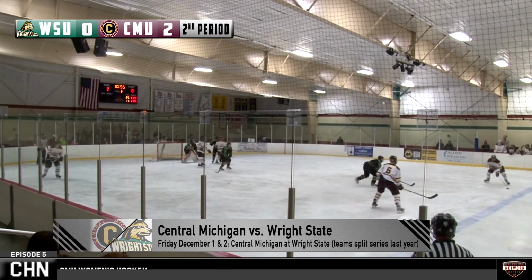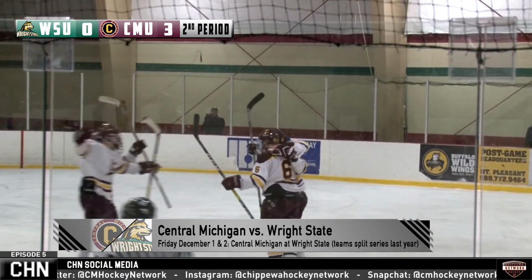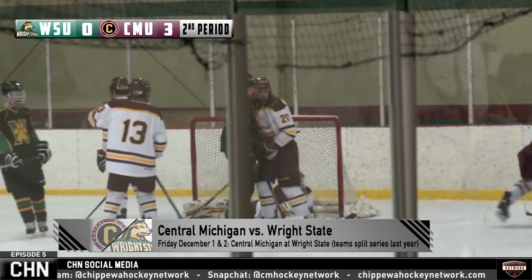Because you got to think their Wright State series is going to be both games at home. So if anything, they might be shaky the first game, but once they get into routine and get some rest and then have a morning skate and a practice, I think they'll be good on the Saturday game as well.